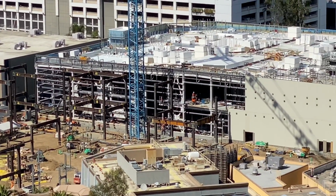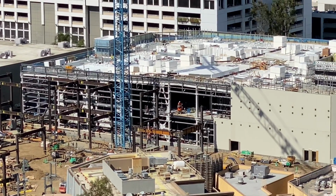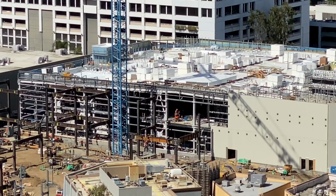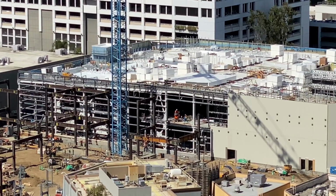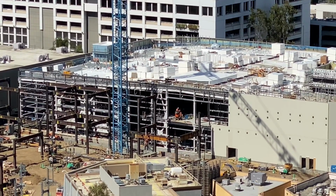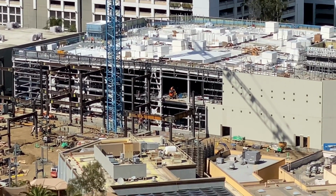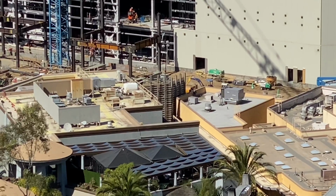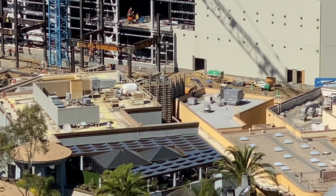Then over at the right-hand side of the project, more of just closing up the building, sealing it all up, insulating it, getting it ready for that next big step. And obviously all the work will be happening on the interior space once they finish that. And on the top of the building, looks like they're finishing up that secondary layer there on the roof.